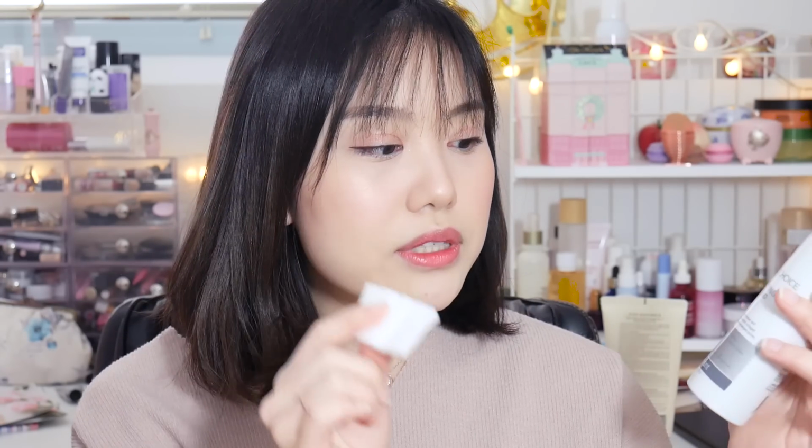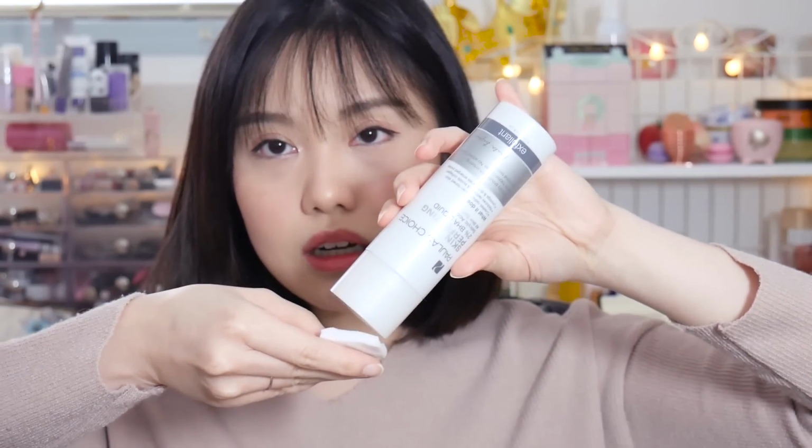I really like this one because it's a liquid exfoliant. I explained this product too much, I didn't even go into how I use it. So I grab another one of these cotton sheets, the little toner pads that I use. I pour a little bit on my pad, and right here I just go upwards across my face.